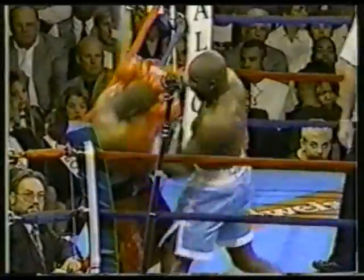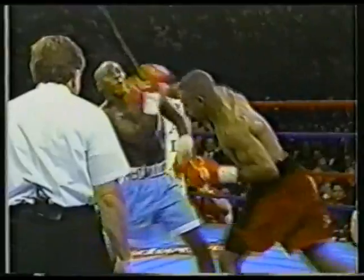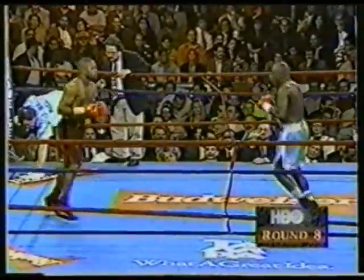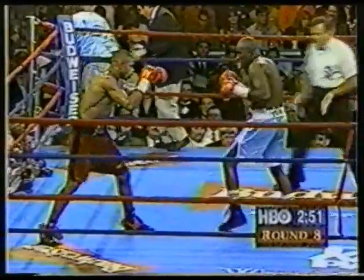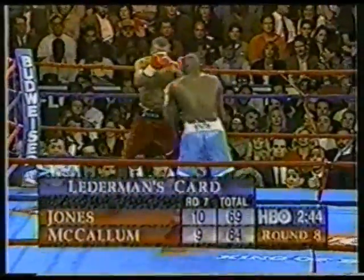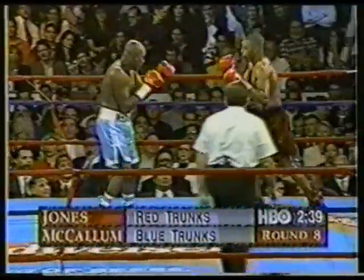Let's see, Jones is in the corner trying to get McCallum to open up. He does, shoots that left hand. Obviously the younger, quicker, stronger athlete. But if there was a handicap for age, Mike McCallum would be at least even in this fight. And we'll check in with Harold Letterman in a little while, but in the meantime, I can tell you that through 7 rounds, the 3 WBC judges all have Jones leading by reasonably comfortable margins, and as you can see, Harold Letterman is right there in the same ballpark with them.